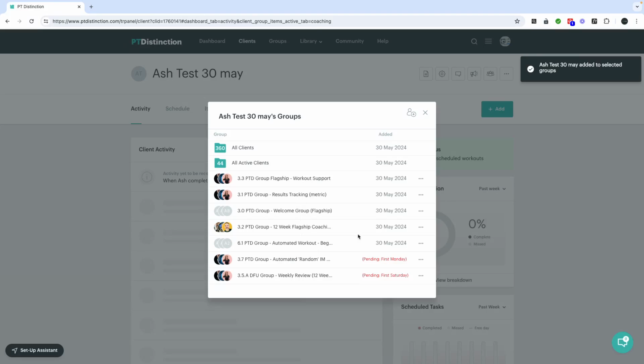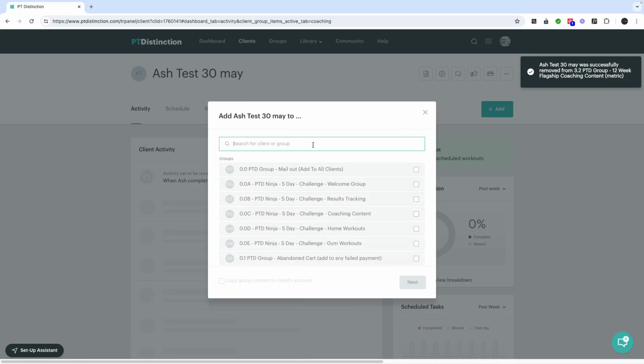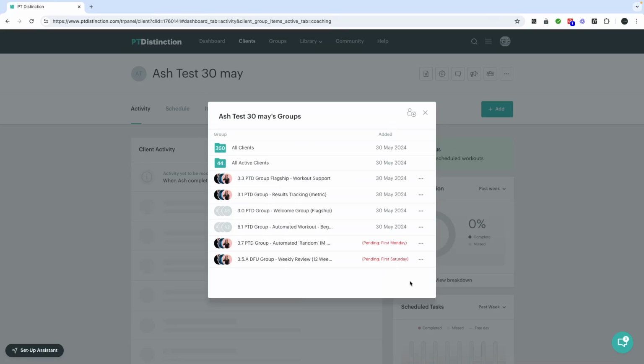Maybe for our coaching content, I actually want to work on habits more than maybe calorie counting, which is what we've got set up here automatically. So I'll click on my 3 dots here. I can click remove that content, and I can start putting some habits in for them. So I can go onto my groups up here. I can type in protein because I want to go and work on that first. And I want to work on that for the next 2 weeks. So I'm going to drop that in, start straight away.